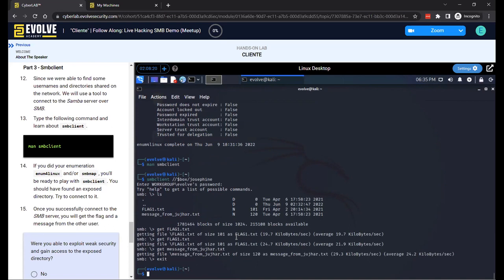I may have spent the time, if this was a more difficult exploit, to set up persistence, maybe put an SSH key on the back there, but this was simple enough that we're just going to go ahead and move on to the next step, right? So I've got 2 files. I've got flag 1 and I've got a message. First, I'm going to start with flag 1.